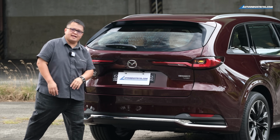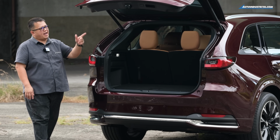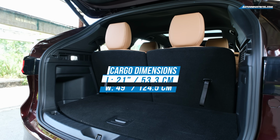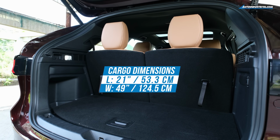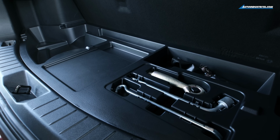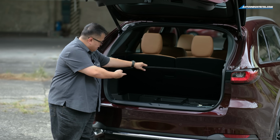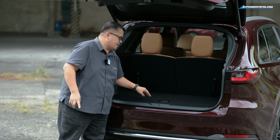Popping open the tailgate, let's talk cargo space. It's, of course, a power tailgate, and you can adjust it depending on how high you want it to go. The cargo area, the way it is right now, is about 21 inches there, and then 49 to go up to here, this little pocket here. There is a compartment underneath for tools and such, but underneath that, when you lift this whole tray, there is a spare tire, albeit a space saver.